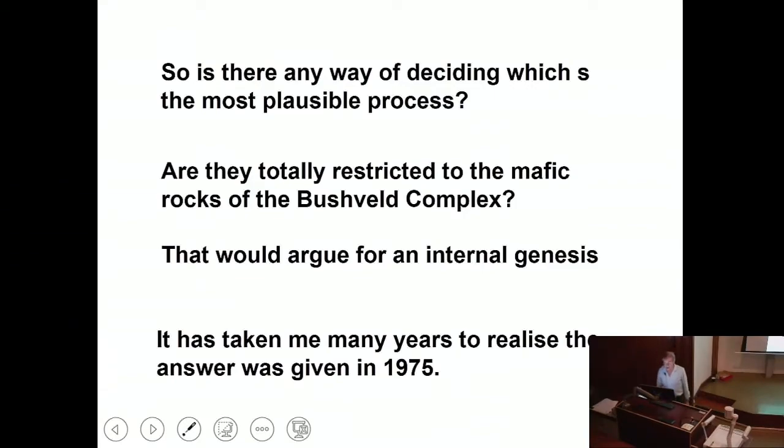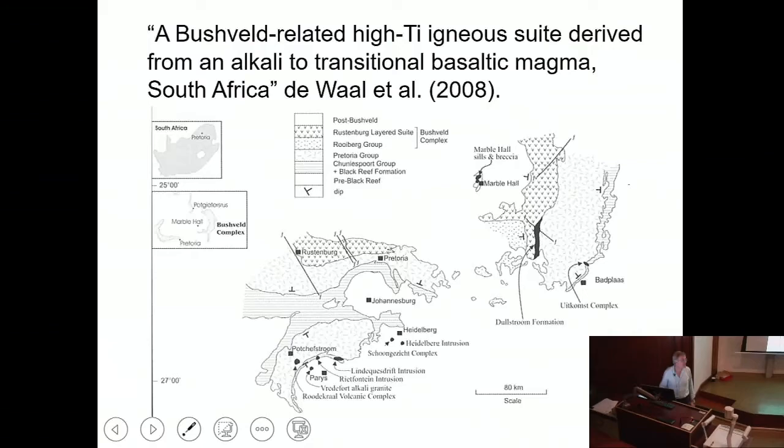It has taken me many years to realize that the answer was given in 1975. Ever since I came here, the answer's been waiting for us to find. There was a paper written in 2008: A Bushveld-related high titanium igneous suite derived from an alkali to transitional basaltic magma in South Africa, published by Sebastian Duval and colleagues 10 years ago.